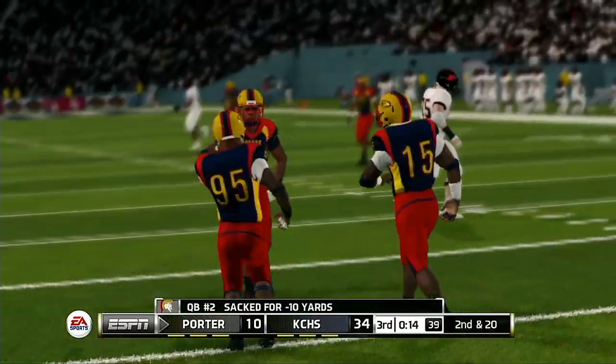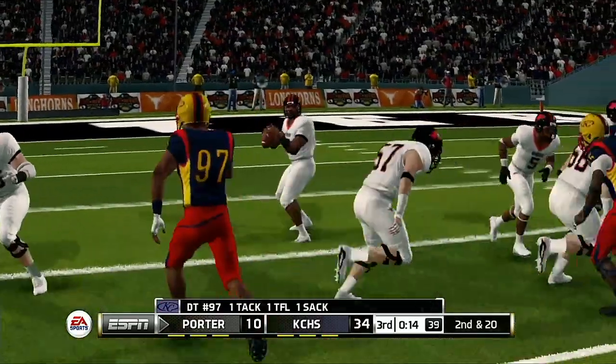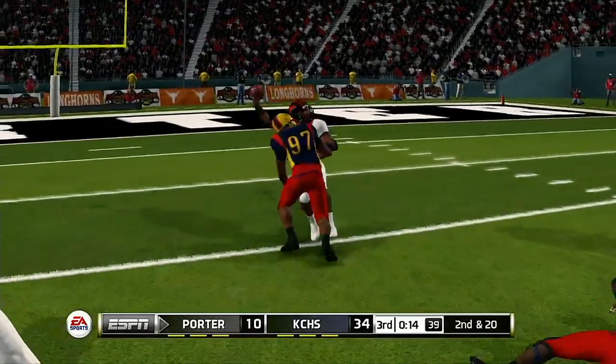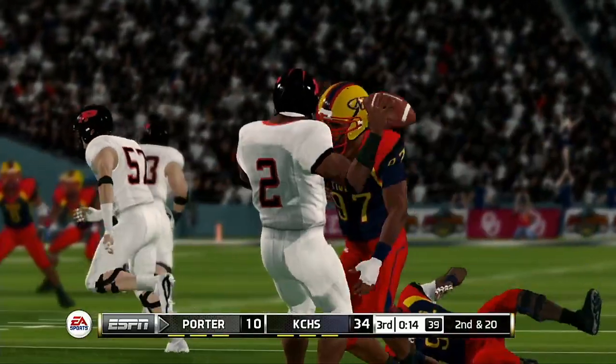They'll make the sack. Oh, that is a big hit on the quarterback. That's one of those as an offensive lineman. When the film study starts to come around, you're going to kind of sink in your chair and just hope they don't call you out, because you're going to get embarrassed on Monday on that one.